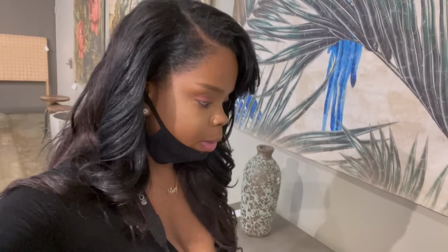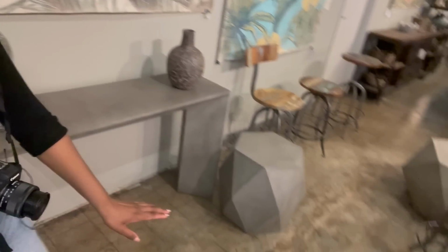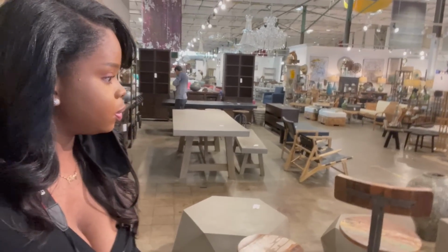So what I like about this place is there's a lot of RH dupes that you guys can find here. Like, I think that this is kind of a dupe, and this coffee table right here is definitely a dupe. So this is one of my favorite areas because it reminds me more of how I like to decorate. I like the style in this area.